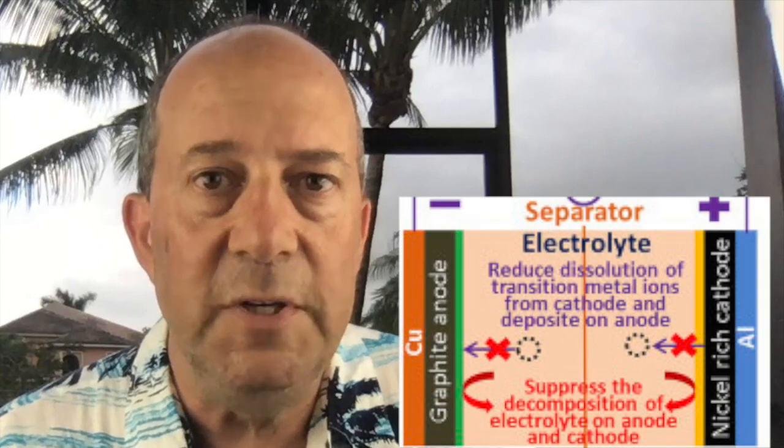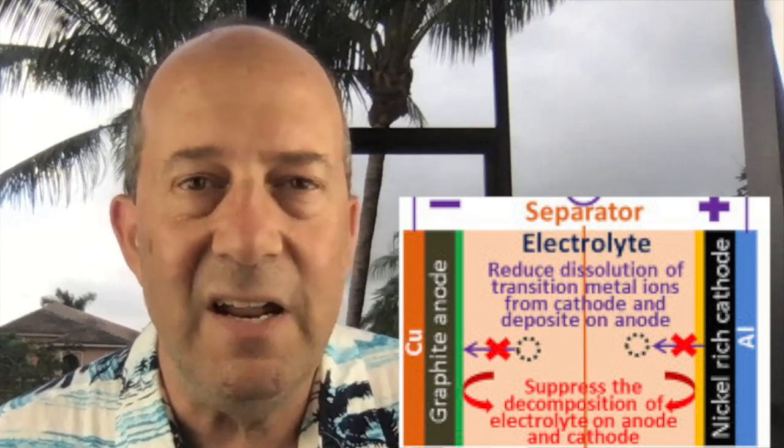What's the electrolyte that the ions travel through between cathode and anode? There are a lot of different factors that come into play. Something called single crystal materials in the cathode prevent what's called microcracking, so that the cathode lasts longer, to get to that million-mile battery and increase cycle life.